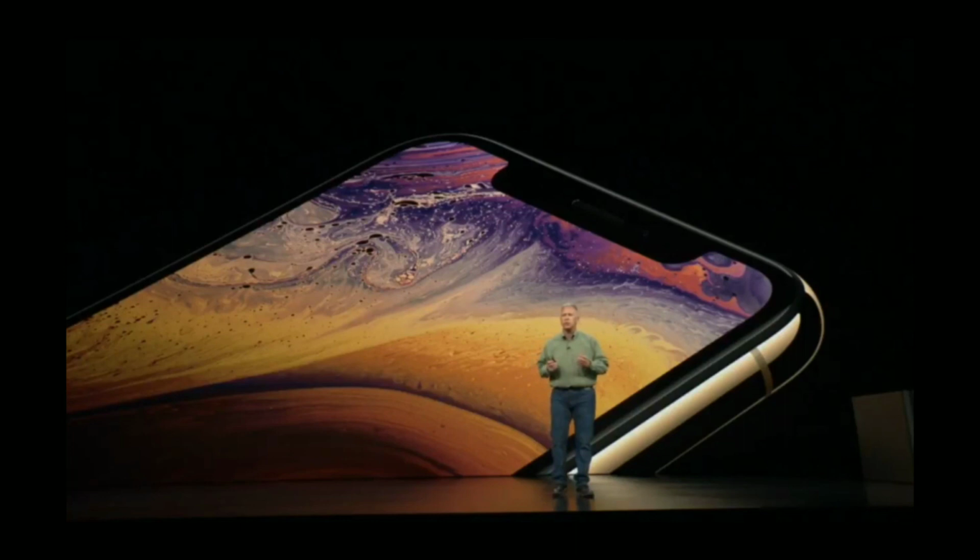Soon we're going to be paying $2,000 for phones, and that's probably going to be in like the next 5 years. Guarantee it.